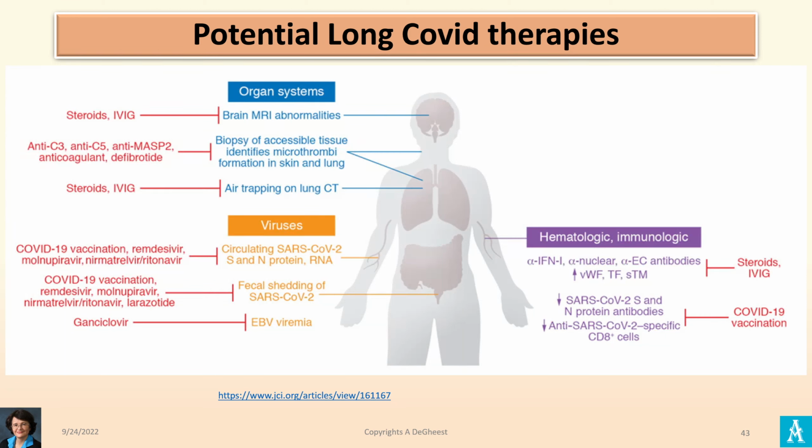Good news, we are starting to repurpose some of the existing drugs to see if they could help. So for example, if people have brain MRI abnormality, we're starting to use steroids and IVIG type of therapy. If people have any type of blood clots, we're using a lot of anticoagulants. If people have air trapping along CT, which is the risk for pulmonary embolism, they use steroids. If we try to get rid of the virus that may be latent there, we're using vaccination, remdesivir.